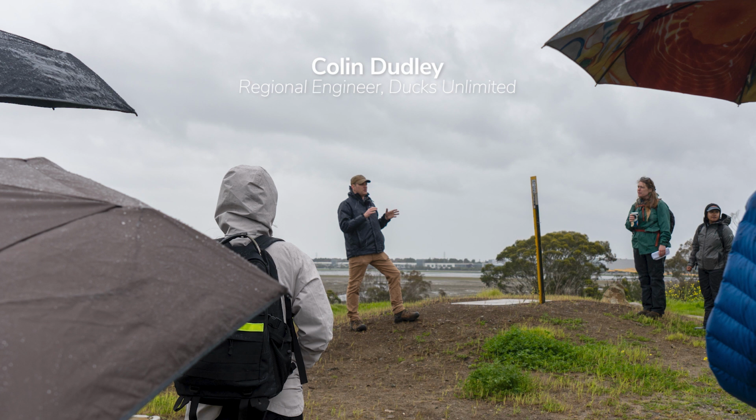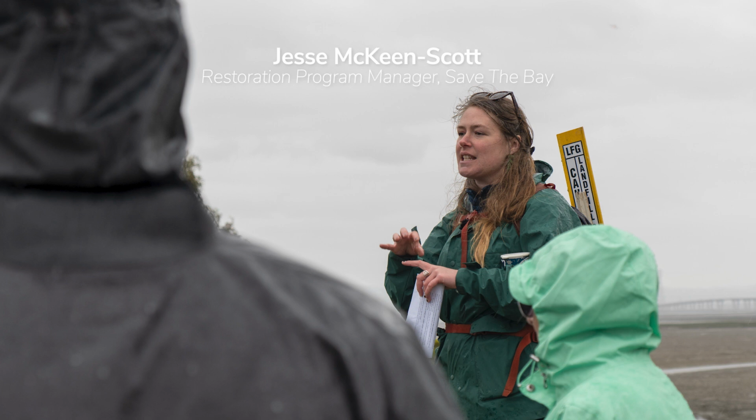It may take sites like this 15, 20 years, maybe even longer to develop a full marsh, but eventually it'll get there. So how big is the area? Let's see, I believe this pond is about 300 acres. R3 is another one that's about 300 acres, and then that first managed pond is about 70 acres. That's awesome. And it's really cool to look over here and see these three pond complexes.